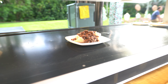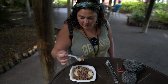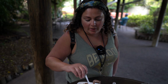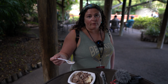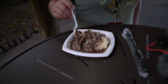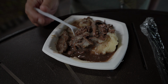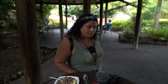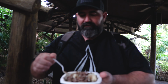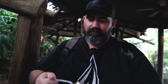All right, guys, speaking of food, let's try some of these amazing food options. So the beef is kind of shredded. When we picked this up, it was steaming hot. We did have to move down a little ways because we didn't want the background music interfering in the video, but you know.